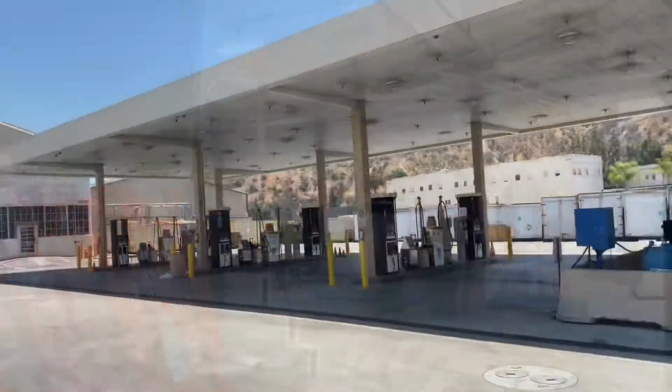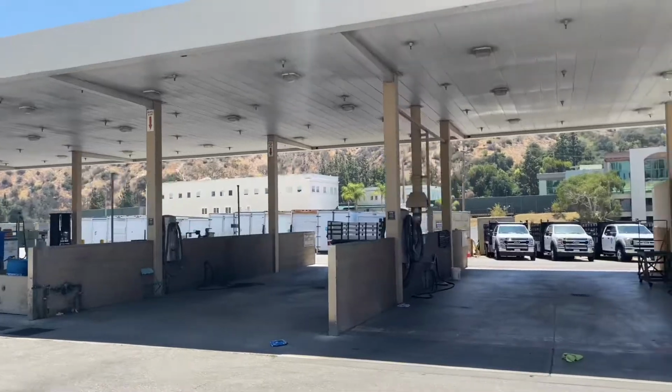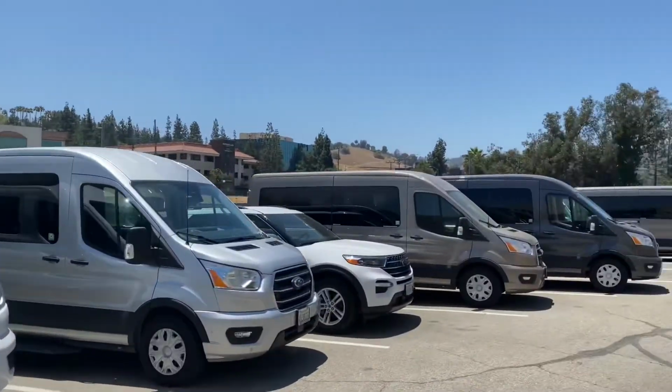You can have a regular gas station and you have one right here on your studio lot. They also use this building to our right here as Bob's sock factory.